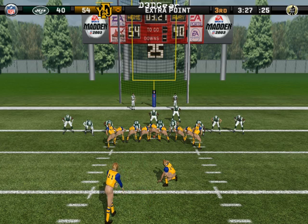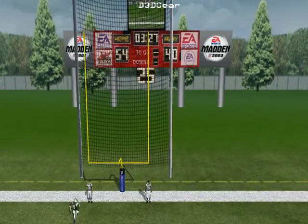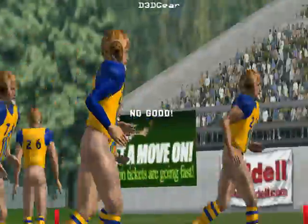Comes in for the extra point. He misses the point after try.